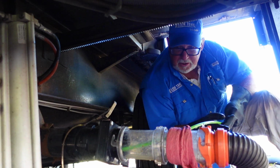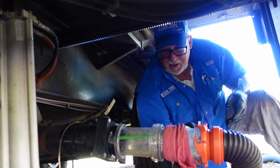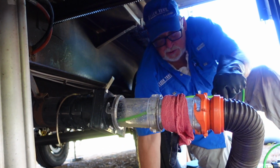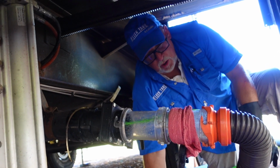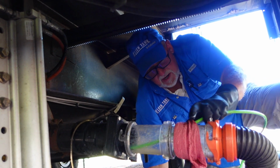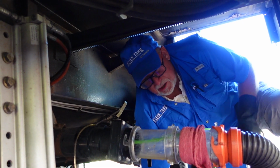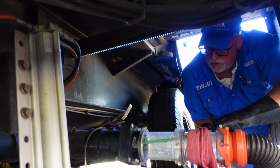That's pretty typical of all tanks, whether it's your black or your gray or even your freshwater. They do get mold and mildew. It likes to grow in hot, wet environments, and that's all of your tanks. Right. In your black, you don't really see it because, well, there's other stuff in your tank.